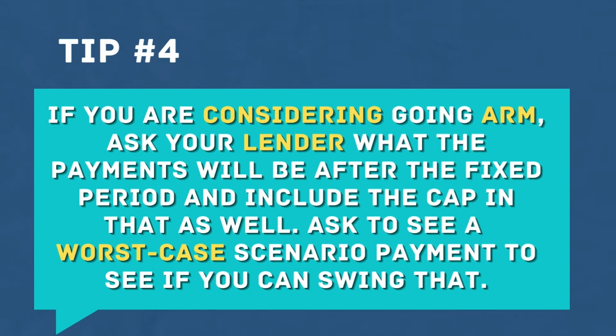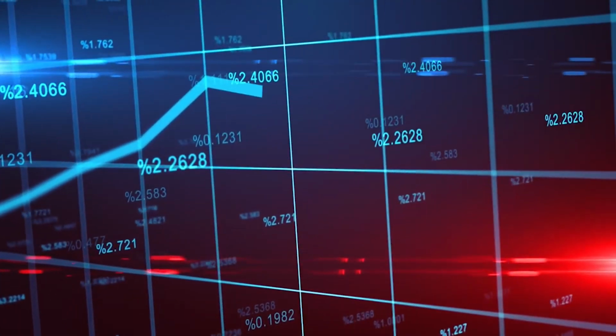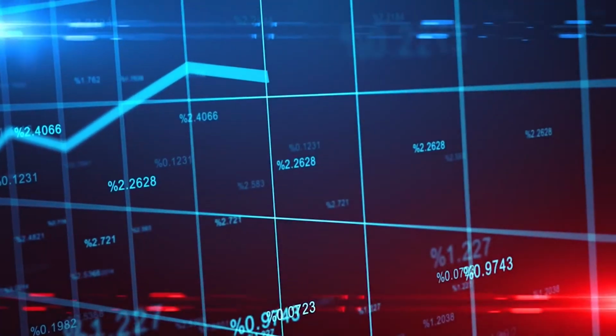Always talk to a lender and get the worst case scenario to see what the highest payment will be. I'm talking about, again, you want to look at what the payment will be once the fixed period is done, tack on the adjusted period. So say if it readjusts again in a year, and then tack on that cap on top of it to see what the maximum payment will be. You want worst case scenario. God forbid you're stuck in that scenario where the rate goes up and you didn't get a chance to refinance it before the time was up. You want to be prepared for that. You don't want any surprises.